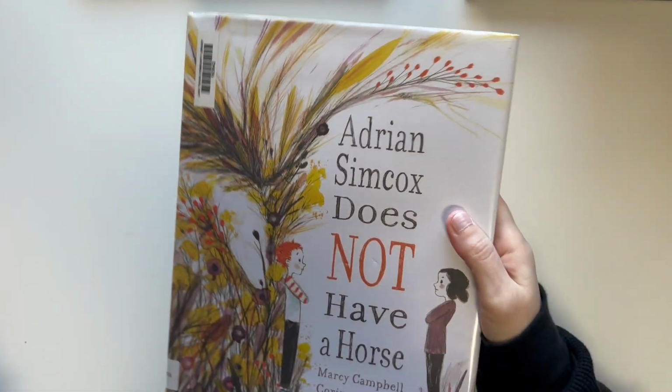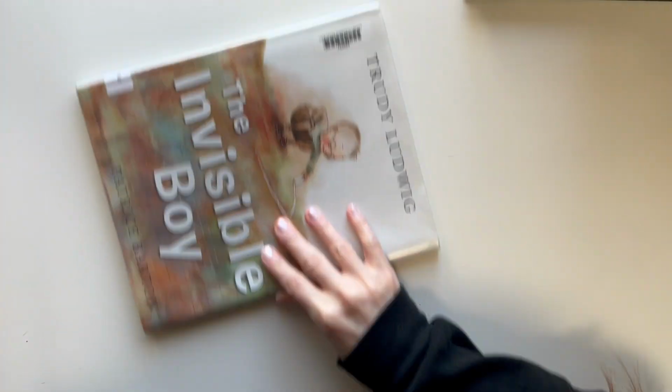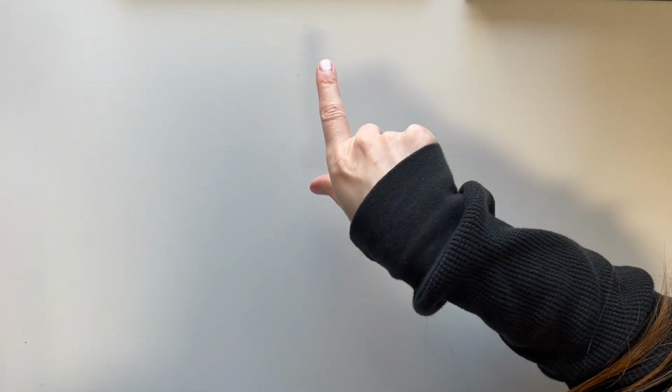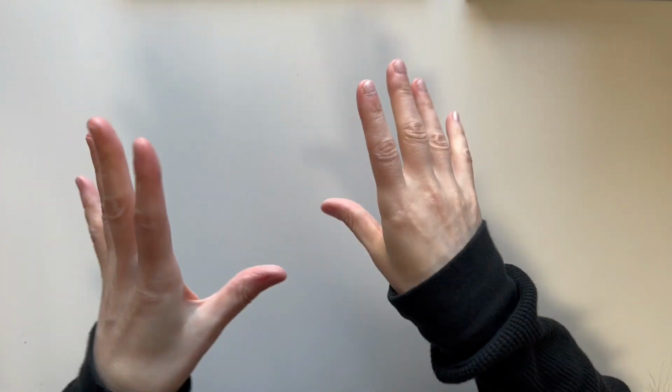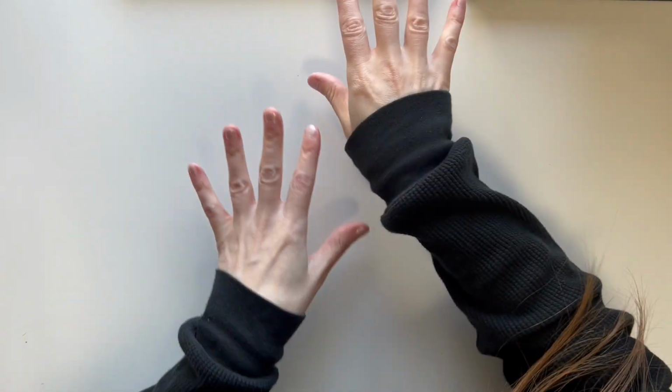Okay, so I have a stack of picture books here, and that one's my favorite. I probably would purchase that book. My daughter's actually an extrovert. I'm an introvert, so she doesn't really have as much trouble making friends, I think, as I did. But I still wanted to check it out, though I don't think I'll buy it. But it's my favorite one out of this stack.